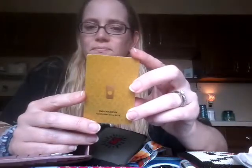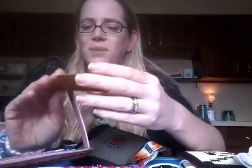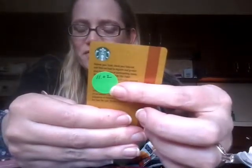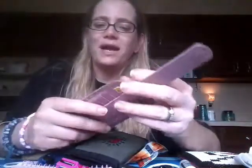For example, I have my little gold card from Starbucks, and on the back I put this little sticker that has the balance of what is remaining on the gift card, and I use my Sharpie to mark that off. And if I forget to put a sticker on the back, I can just write it on the card itself because it's a Sharpie.